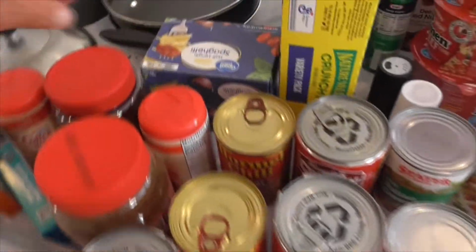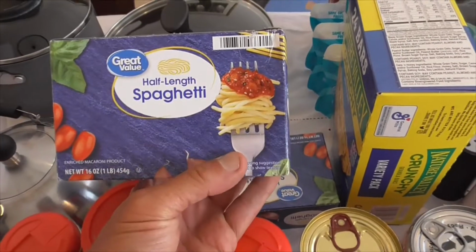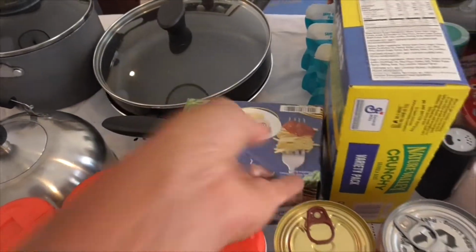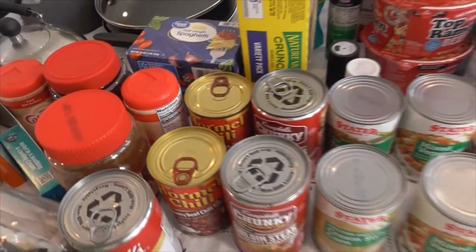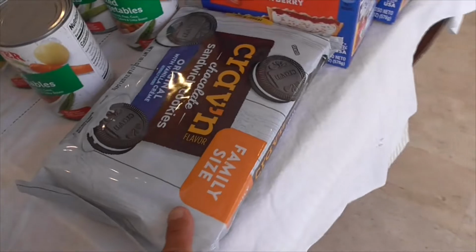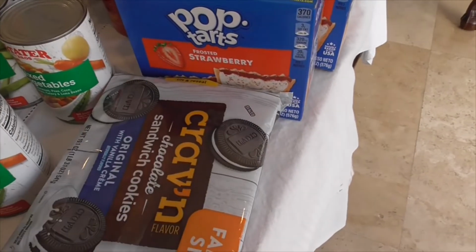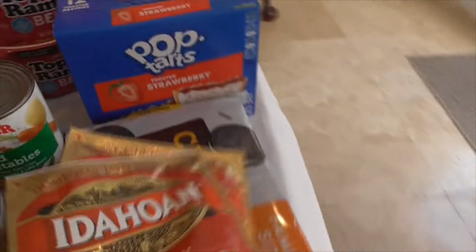Oh, this will be exciting. Here we have our spaghetti, half-length spaghetti. So half-length is great because it fits in the pot better. So you boil this up, all right, and you stick this in there, and you got a full meal. Here's some instant potatoes, Idahoan. Okay, we got Craven cookies. Who needs Oreos? Not even Hydrox or Twist and Shouts. These are Cravens. Wow, good stuff.